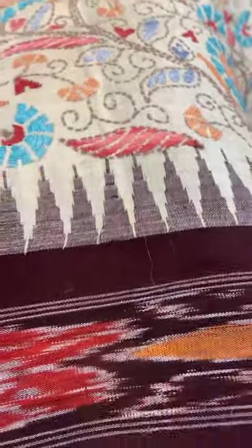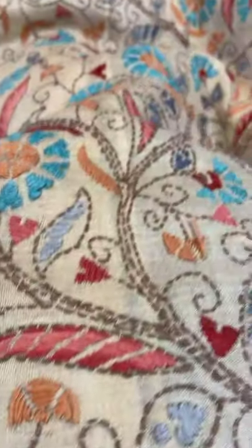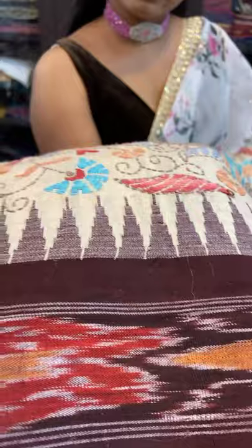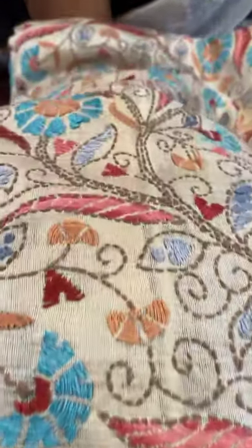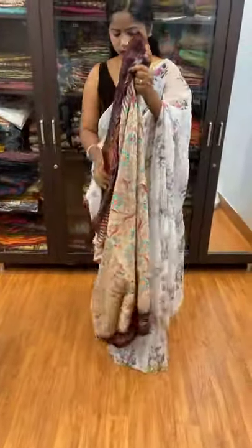Wow. Thank you, Pratibha ma'am. Moving to another one, which is again a unique one. Odisha Tussar Ikat with exclusive katha work. Let me show you. See this beautiful and very elegant, unique piece. Let's open this beautiful one.